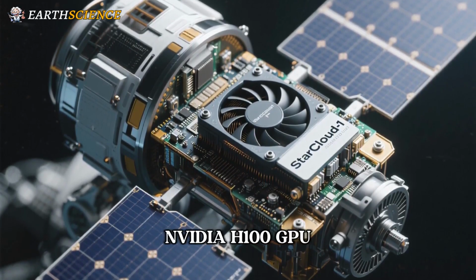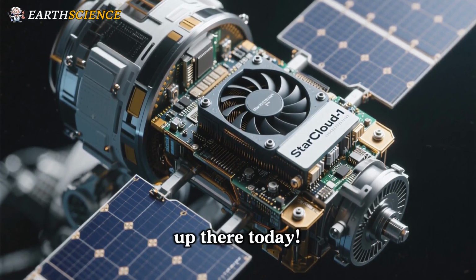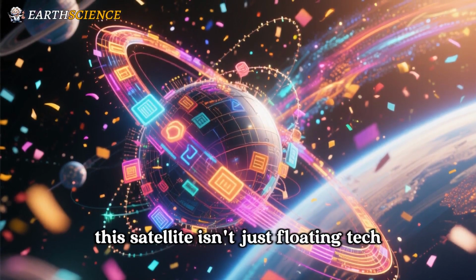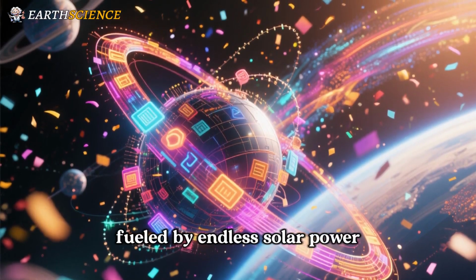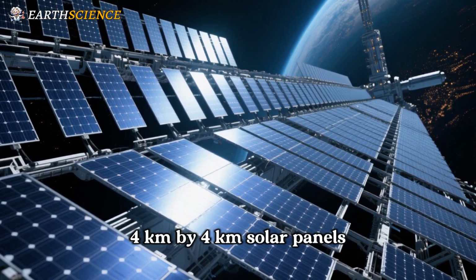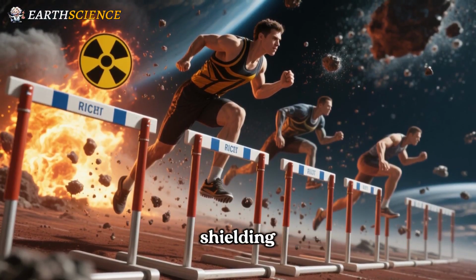But wait, the plot thickens with Starcloud 1, a fridge-sized powerhouse packing an NVIDIA H100 GPU that shatters orbital computing limits with 100 times the power of anything up there today. Co-founder Philip Johnston's ecstatic post-launch vibes capture the thrill. This satellite isn't just floating tech. It's the dawn of colossal orbital data centers fueled by endless solar power, sidestepping Earth's energy crises. A 5-gigawatt behemoth with sprawling 4 kilometers by 4 kilometers solar panels, assembled autonomously in space.